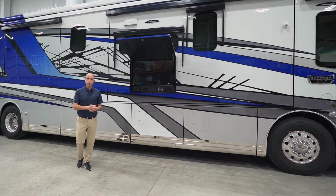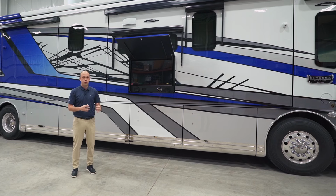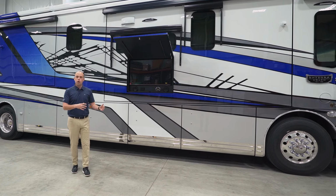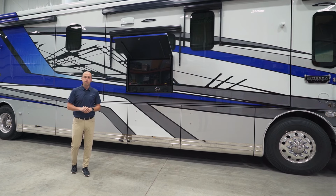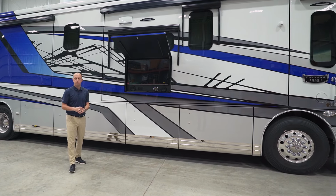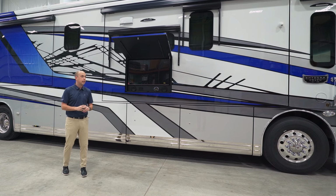We would love to be able to showcase that. If you want to come and tour our factory, we'd love to be able to showcase to you what is actually behind this beautiful paint. So check out our website, reach out to us, whatever's most convenient for you, but the story of Entegra Coach is actually going to be behind the walls, and it's something that does make our product extremely special and very unique.